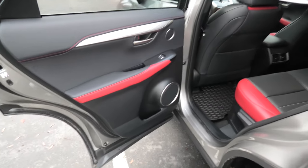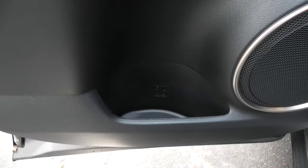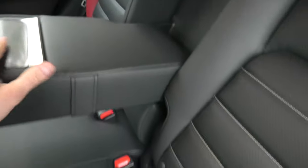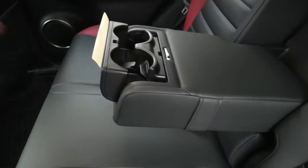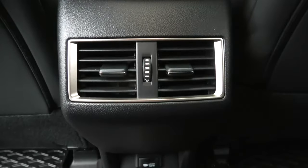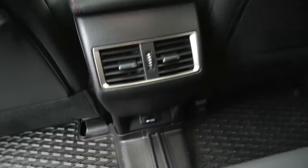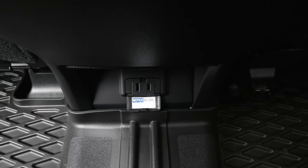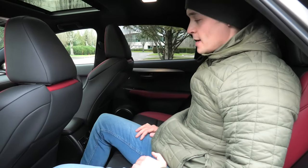Let's take a look at the rear space. You have a cup holder in each door. You have two speakers in the rear doors. Here we have the armrest with two cup holders. Also we have two air vents for the passengers, and a 120 volt receptacle. As for the room in the back, obviously the car has plenty.